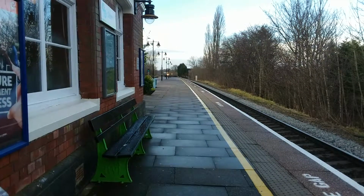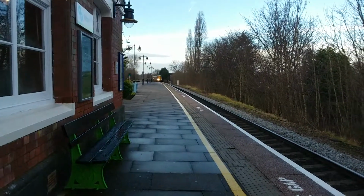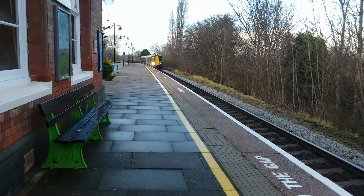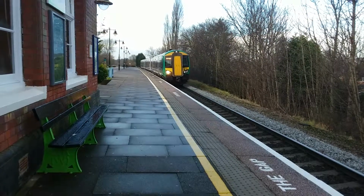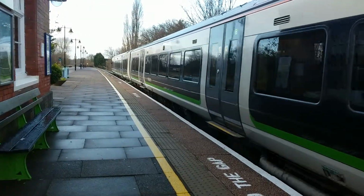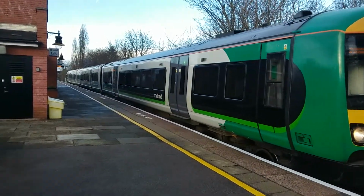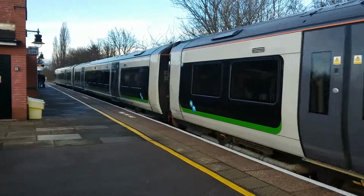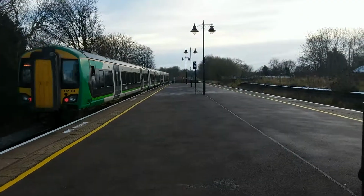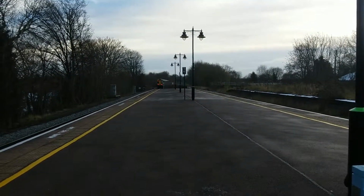Coming in now, we've got a service to Dorridge from Worcester Shrub Hill. Here's a 14:29 departure to Dorridge. This train has 3 carriages, and it's 172331. Departing out there is 172331, and that's the 14:29 from Worcester Foregate Street to Dorridge.